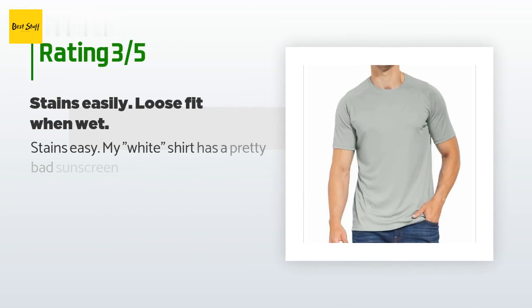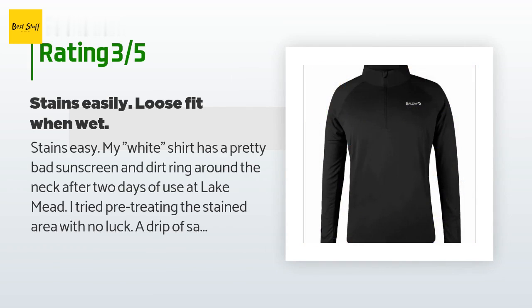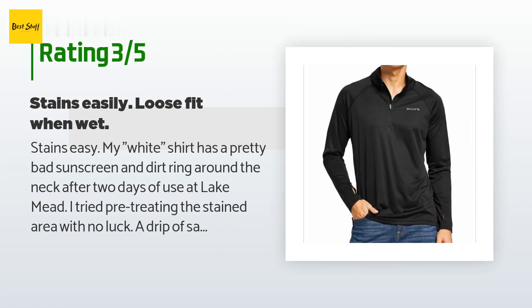An unhappy customer said, "Stains easy. My white shirt has a pretty bad sunscreen and dirt ring around the neck after 2 days of use at Lake Mead. I tried pre-treating the stained area with no luck. A drip of salsa stained the center chest area. Sort of frustrating how the material locks in stains so quickly.